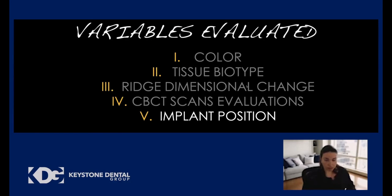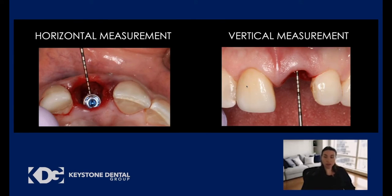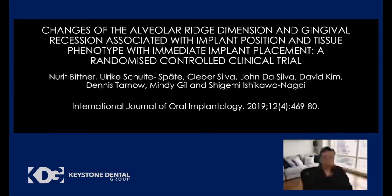The last variable that we evaluated was the implant position. We did a horizontal measurement, meaning how much was that buccal lingual distance between the implant and the soft tissue, and then the vertical measurement, how much was the distance between the implant platform to the soft tissue in a vertical aspect. So what we wanted to do is correlate all these different variables. We have the tissue biotype, we have the implant position, we have the CBCT scans, and we have the measurements that we did in the cast. So we wanted to see how any of these can associate to each other.